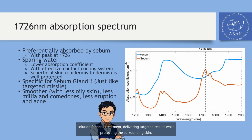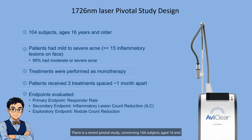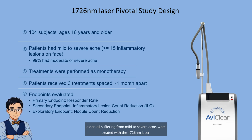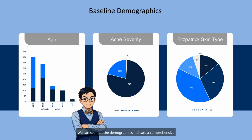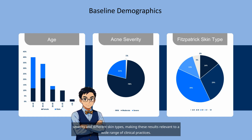There is a recent pivotal study concerning 104 subjects aged 16 and older, all suffering from mild to severe acne, were treated with the 1726 nanometer laser. The study was designed to test the laser as a monotherapy, with each patient receiving 3 treatments spaced about a month apart. We can see that the demographics indicate a comprehensive representation of acne patients, including those with varying severity and different skin types, making these results relevant to a wide range of clinical practices.